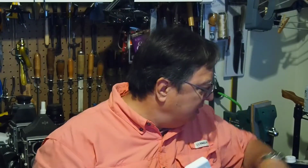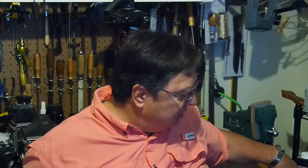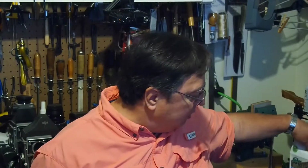Things like paint thinner, solvents, spray paint, stains and finishes, all those kinds of things, the chemicals you use in your shop, alcohol, just whatever chemicals you use in your shop, make sure you've got plenty. Things like paint stripper, all those kind of things are just really important to make sure that you're stocked up on chemicals.